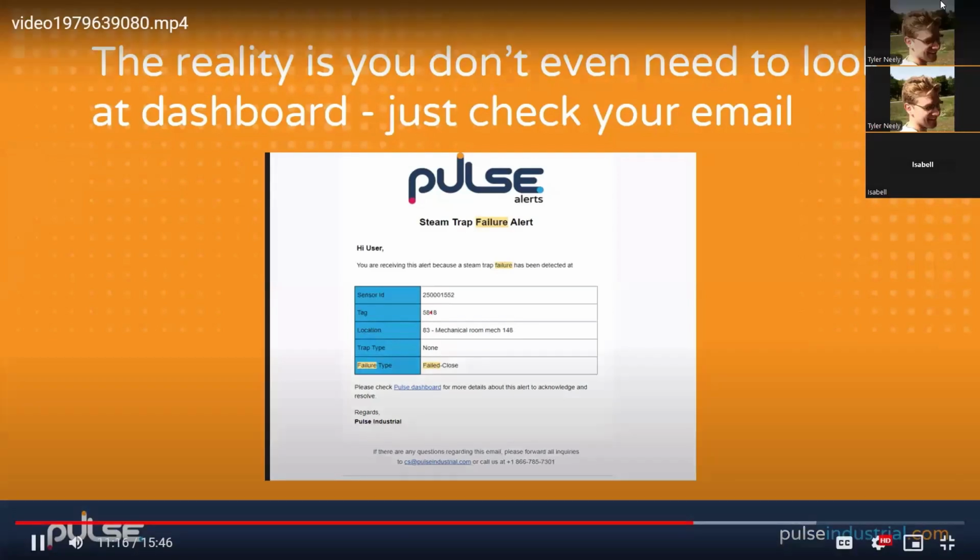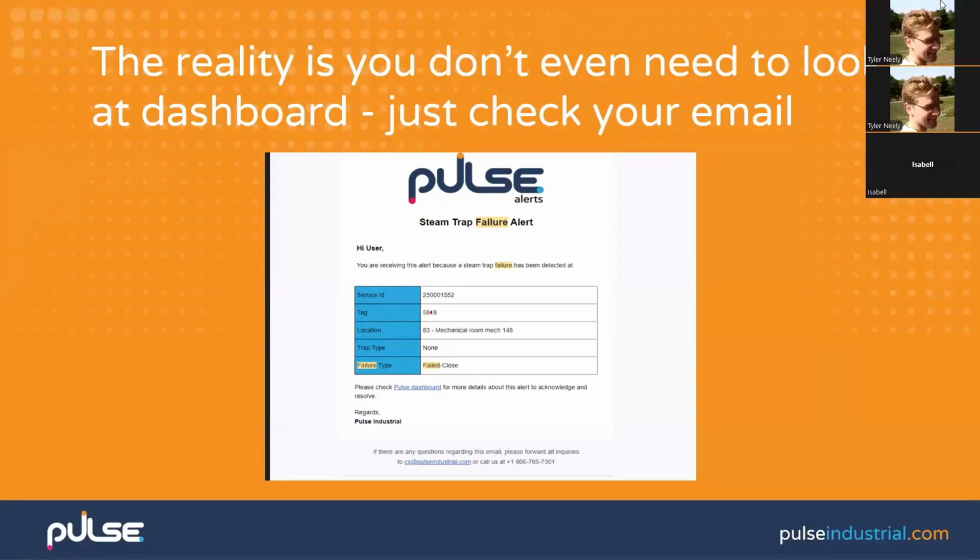Yes, so what happens is a variation is detected by the sensors. It then goes to the artificial intelligence engine, which evaluates and sends an alert to the Pulse data analytic team, who review the history, the current deviation, and determine whether or not the trap is actually failed. At which point the system then sends the information directly to the customer via email or text message.